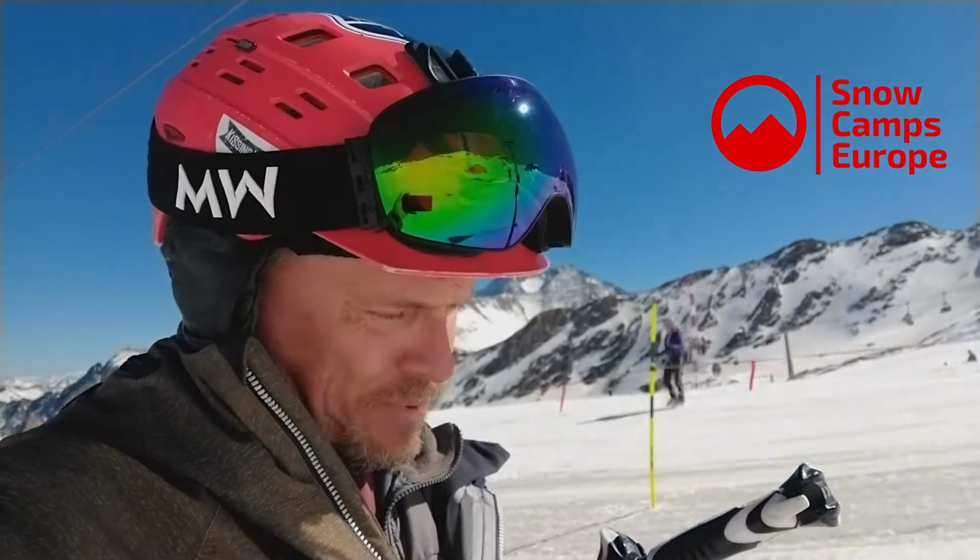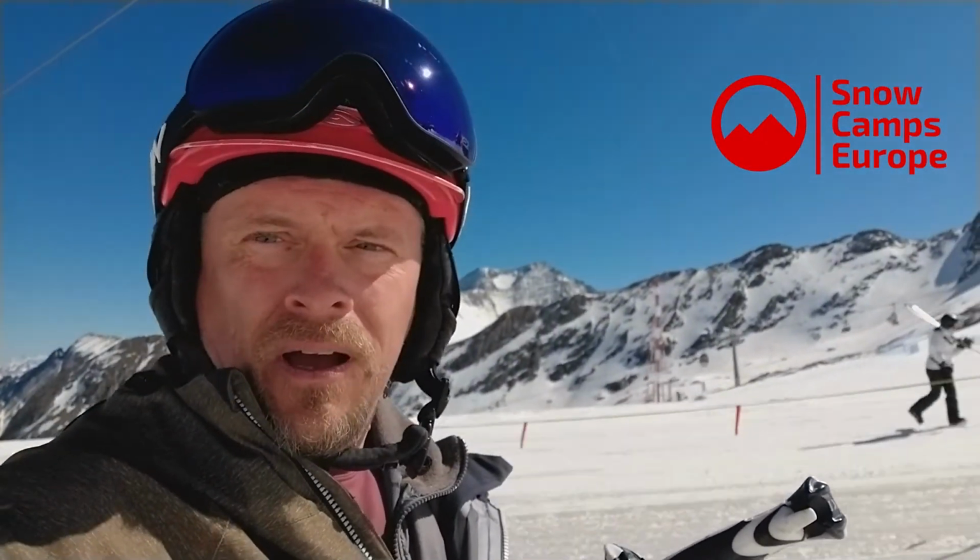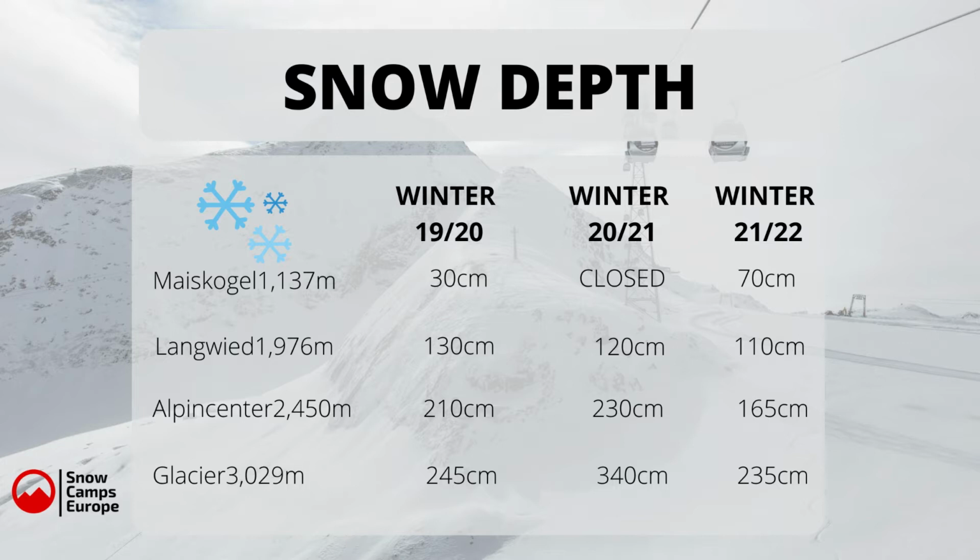So the current snow depths are like this. Down in the village of Kaprun on the Maiskogel, we've got 70 centimetres. At the bottom of Langwied, 110 centimetres. And then at the Alpine Centre, 165. And at the very top of the glacier ski area, 235.